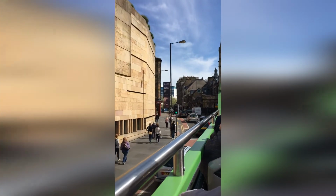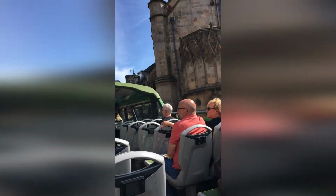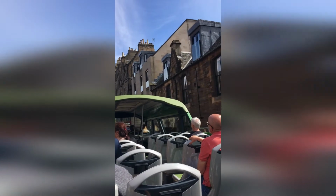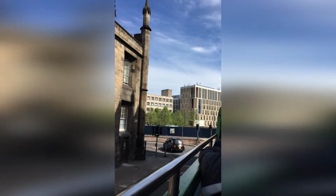Now, ahead of us, all these modern buildings are part of the University of Edinburgh, but all of its old ruins that you see today are the University of Edinburgh. As we come up to the junction, we see a much older building with turrets outside it, and this is Teviot Row House, the world's first purpose-built student union, still used as a building to this day.